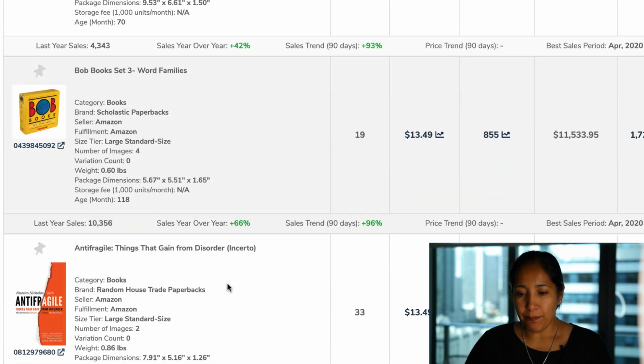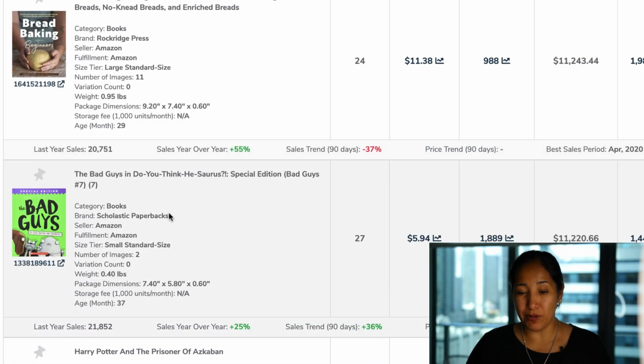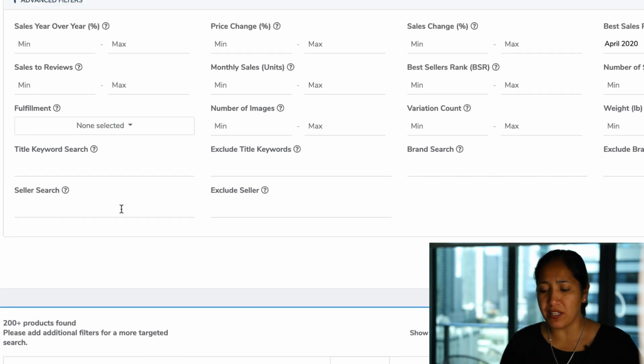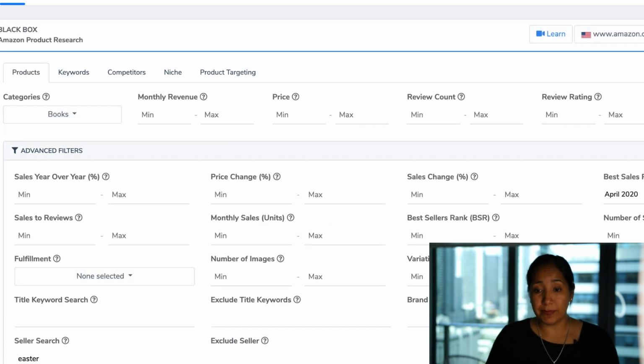We've got this Bob Books set 3. That Bob Books always crushes it. I have no idea what it even is, but that's it for these top overall broad themes. So nothing really much to see. I didn't see many Easter books, but I think people were focused on something more important, which was COVID and being trapped in their house.